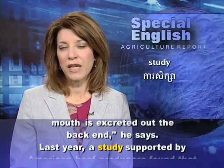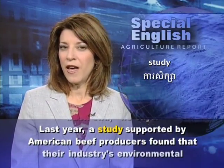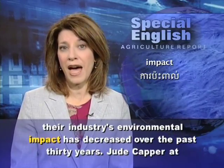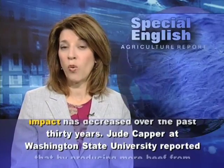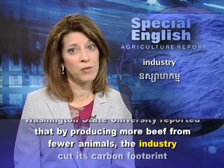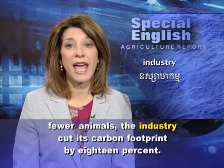Last year, a study supported by American beef producers found that their industry's environmental impact has decreased over the past 30 years. Jude Capper at Washington State University reported that by producing more beef from fewer animals, the industry cut its carbon footprint by 18%.